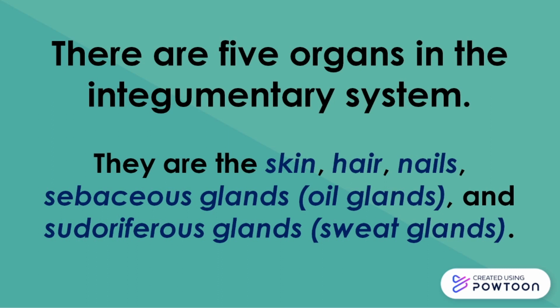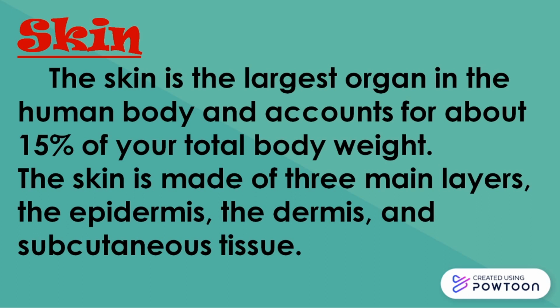There are 5 organs in the integumentary system. They are the skin, hair, nails, sebaceous glands or the oil glands, and the sudoriferous glands or the sweat glands. Skin is the largest organ in the human body and accounts for about 13% of your total body weight. The skin is made of 3 main layers: the epidermis, the dermis, and the subcutaneous tissue.